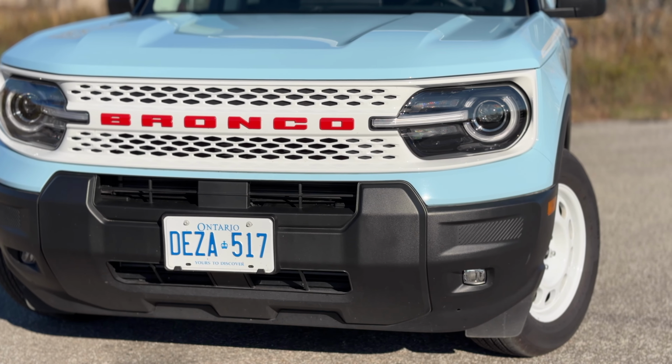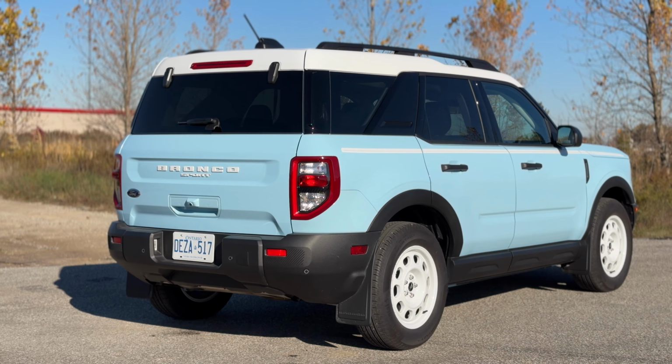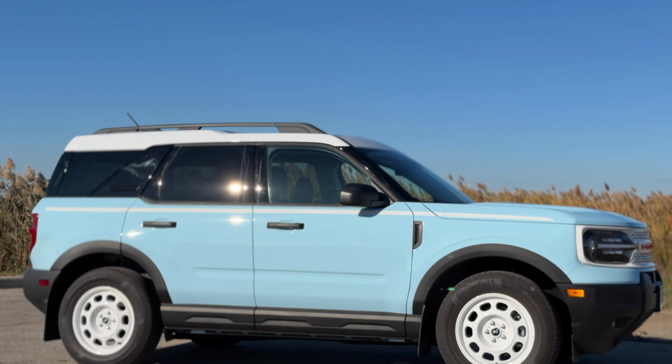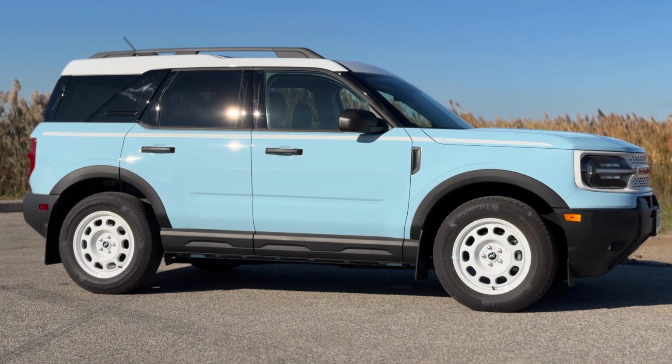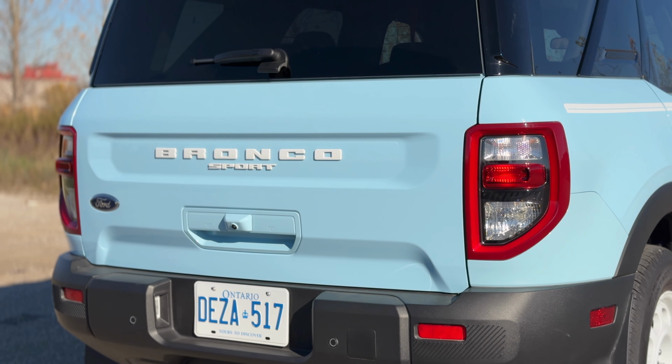They like the color and they like the look of it, and it's probably because it reminds them of Broncos of generations past. With our Robin's Egg blue paint, you can't really go wrong with it, but there's only a couple color choices when it comes to this Heritage Edition. And while it is well equipped, $47,000 is still kind of on the pricey side.